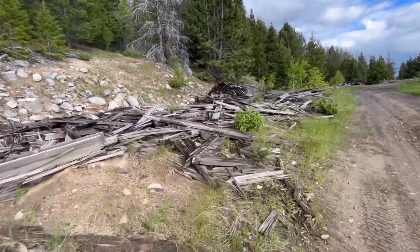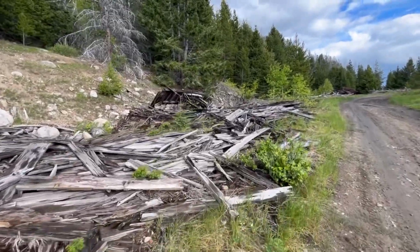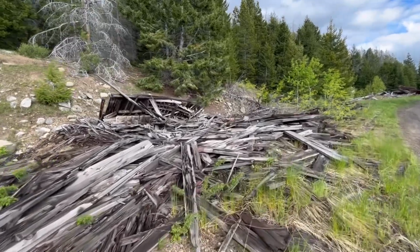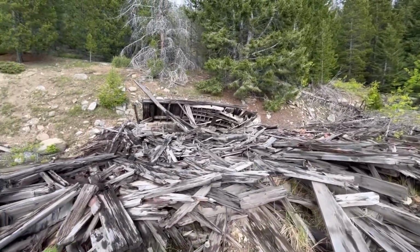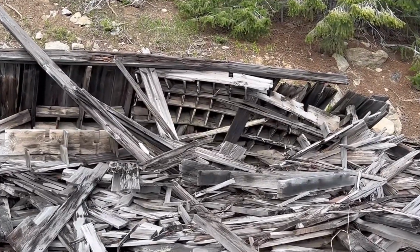Just crumbled building after crumbled building here. Wow. Whatever this thing is, looks fairly intricate, but I can't really make out what it is.